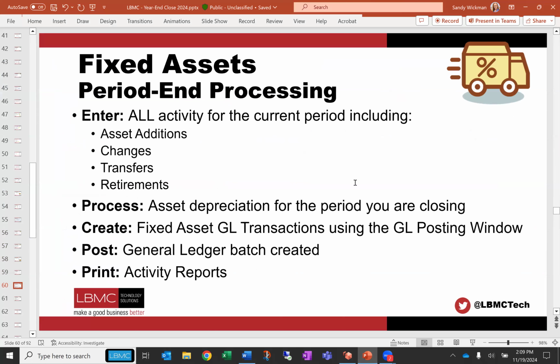Okay, we're going to go on to fixed assets. So if you're not using fixed assets in GP, I highly recommend it. It's got great features and functionalities that can help you with control of your fixed assets and integrates to both payables and purchase order processing. So we're going to just do this pretty briefly.